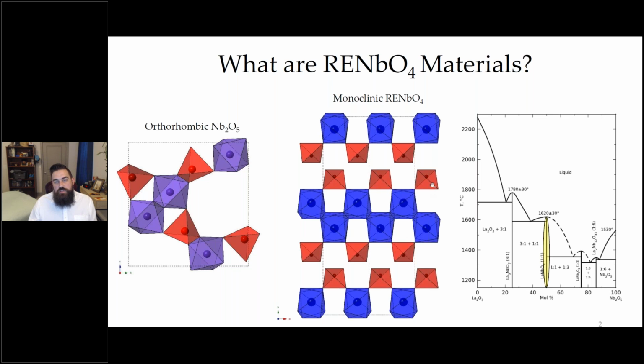Now, the rare earth niobates are unique in that the niobium assumes a 4-fold coordination with 4 oxygens, as you can see here on the middle figure. If we look on the left side figure, this is the orthorhombic niobium pentoxide, in which there is an 8-fold niobium and a 6-fold niobium. The 4-fold coordination is unique to the rare earth niobate structure.